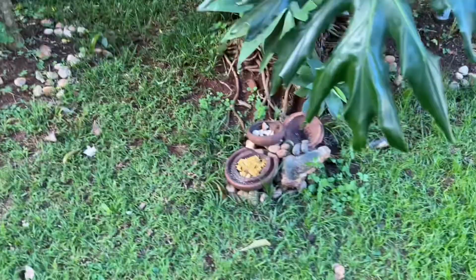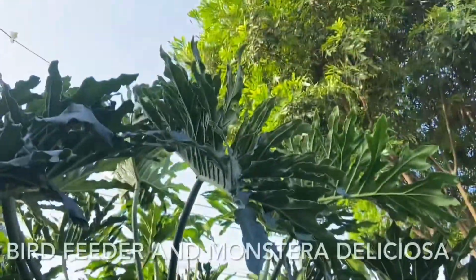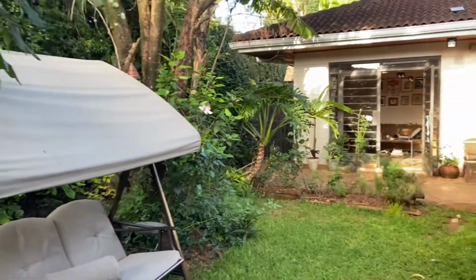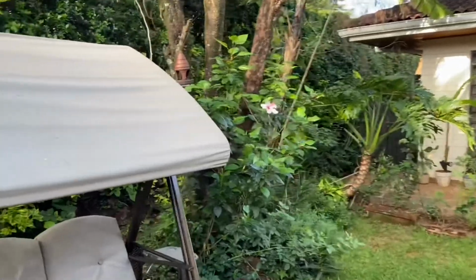Beautiful smell. Over at the other side, we of course have the bird feeder, then the huge monstera that I'm standing under. It's the size of the other monstera. I forgot to show you guys the hibiscus, so we have that over in.